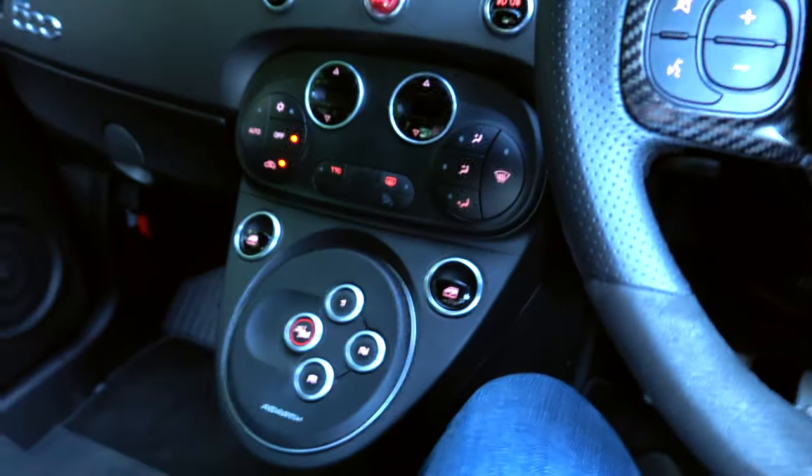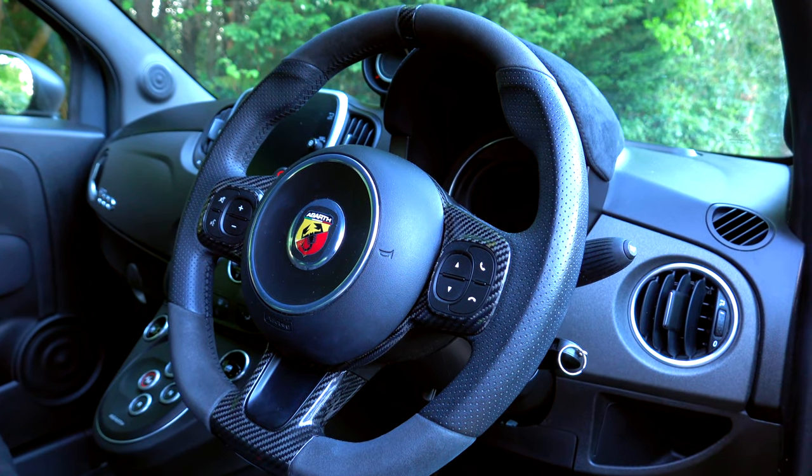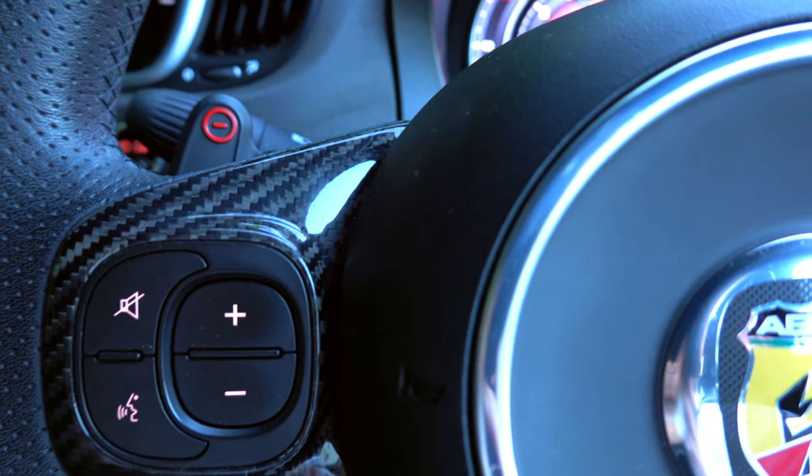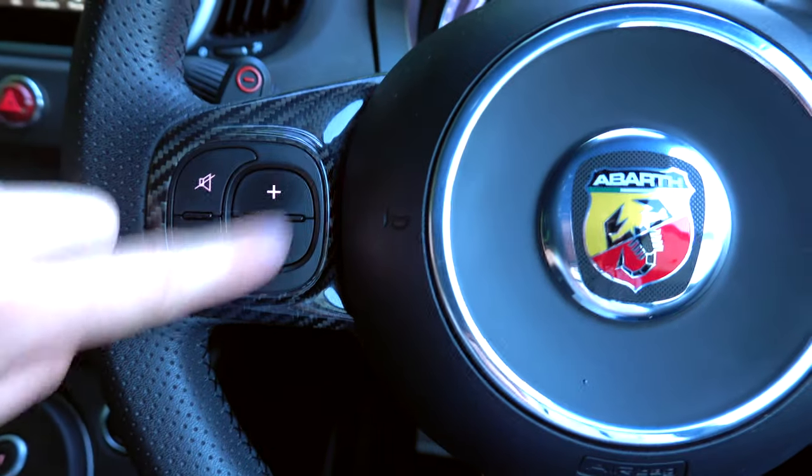So let's start with the steering wheel. Well, we've got bits of carbon on it. Let me just kind of focus on the car. We've got bits of carbon, which look really cool. I've got buttons for the phone on that one side. That side, I've got little things for the radio on here. I've also got bits of Alcantara on the wheel, which are nice.